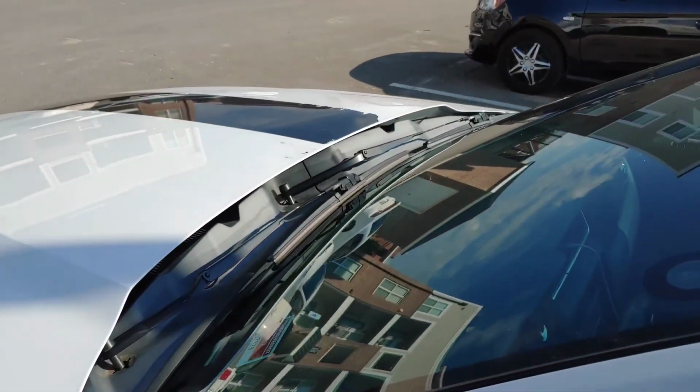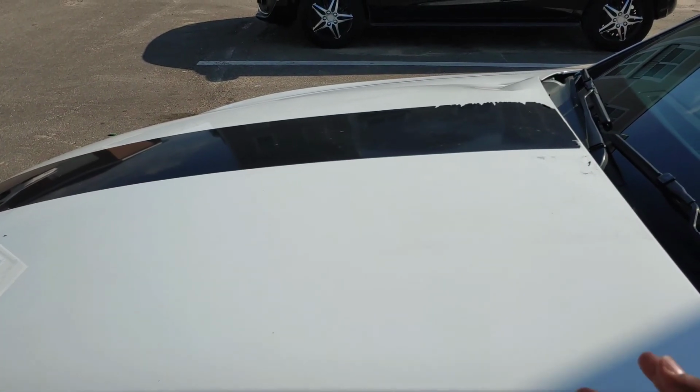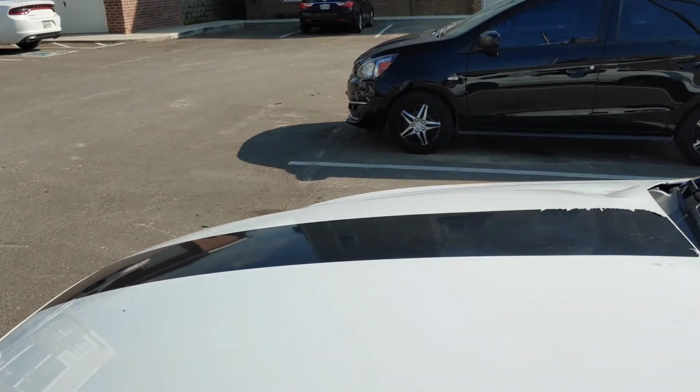Even though I ordered a brand new hood, I'm going to keep that one, just in case, as a backup. But she's waiting on me, and she gets very impatient. I was supposed to be over at her friend's place so that we could start back again. So alright, y'all, I'll get with y'all once I make it there.